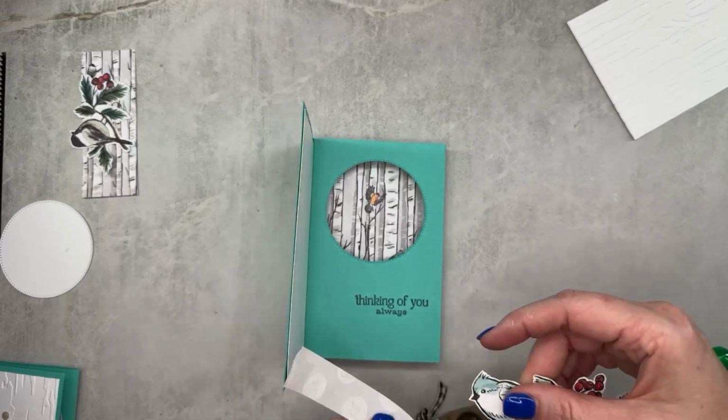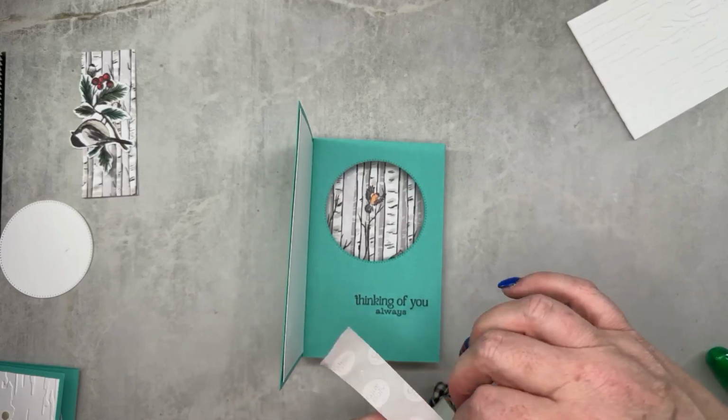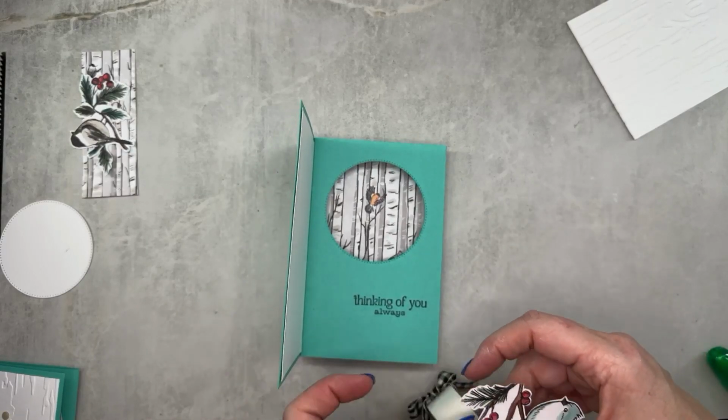I hear you, Clover. You can't come in here and eat paper.